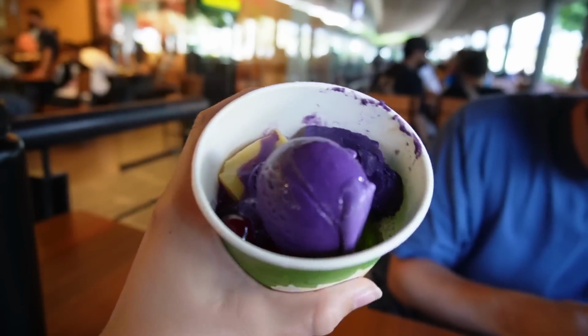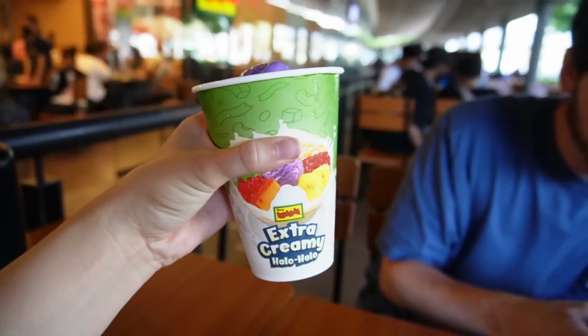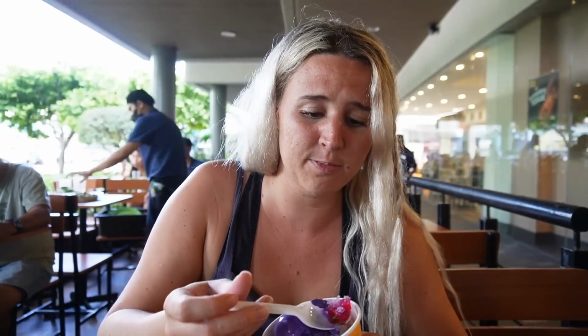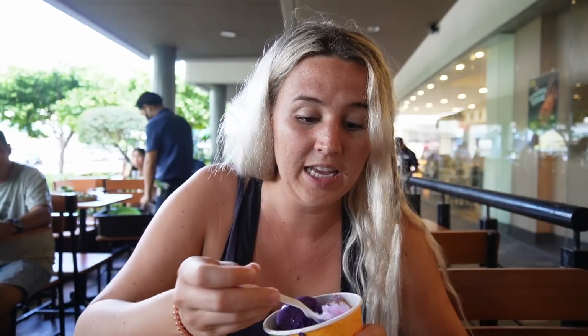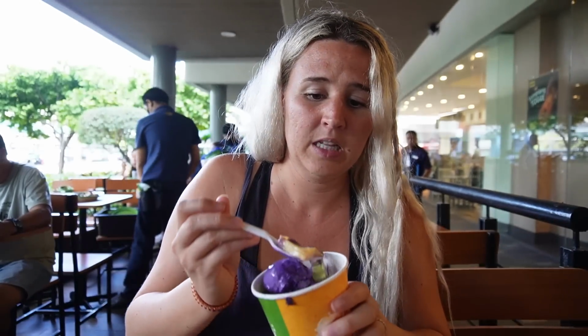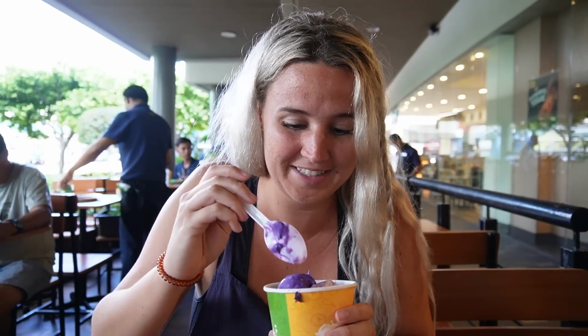It's a lot crunchier than I expected. There is literally so much in here. We've got green jello, we got the purple ice cream, we got, I have no idea what this is, but there's little red balls, there's the ice. Ooh, the ice looks really good. And then we got, literally, I have no idea what that is.